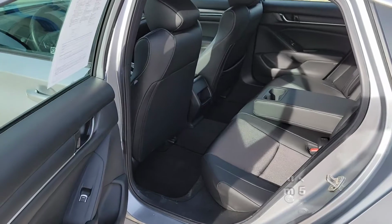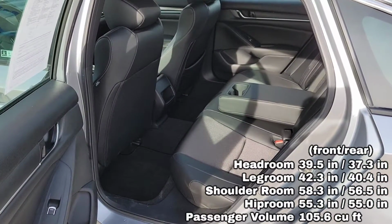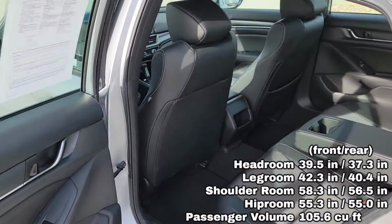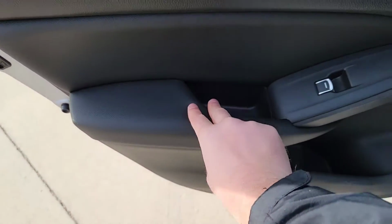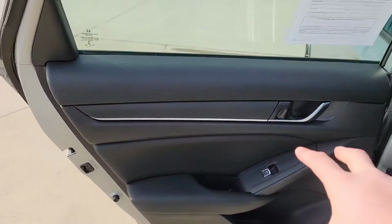Before we dive right in here, I'm going to throw some interior measurements up there so you know, make sure you have enough room for your friends, pets, cargo, whoever's brave enough to tag along with you guys, all right? We'll come right over here on the door. You can have a nice leather armrest, power windows, some additional cubby space right down below, a little bit of trim work going on the door.